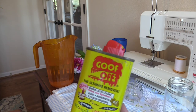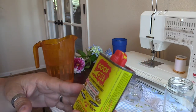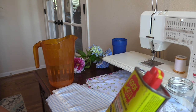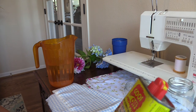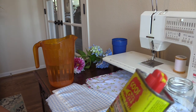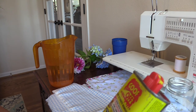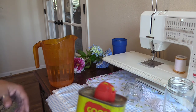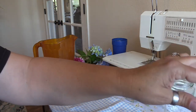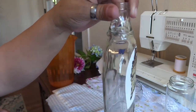If you're going to use this product, if it's even still available, like I said, I'd never heard of it. It works wonderfully. It says on here that it will remove dried latex paint, glue, adhesives, sticker residue, pen, marker, lipstick, crayon, gum, candle wax.